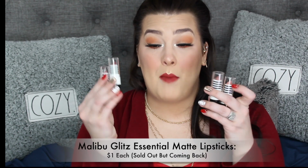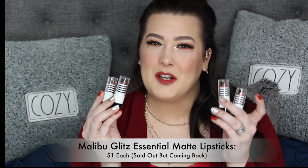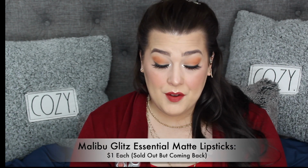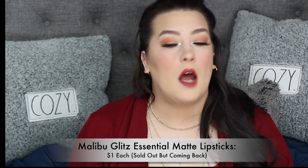And then lastly, for lips, what I love and would recommend are these Malibu Glitz Essential Matte Lipsticks. A lot of them sold out, but I have a feeling they're going to be coming back. So my favorite out of them is Buttered Pecan.